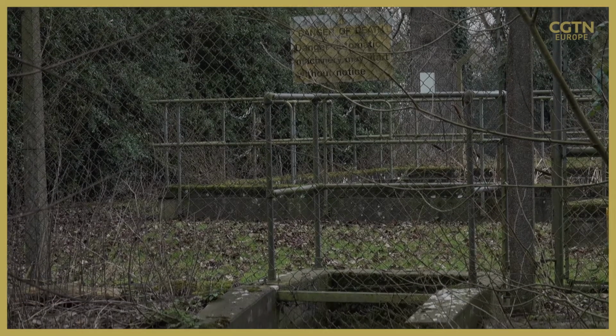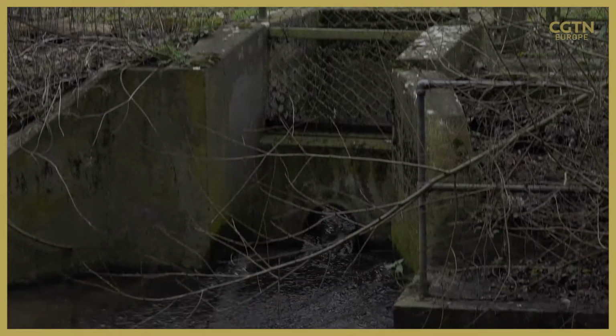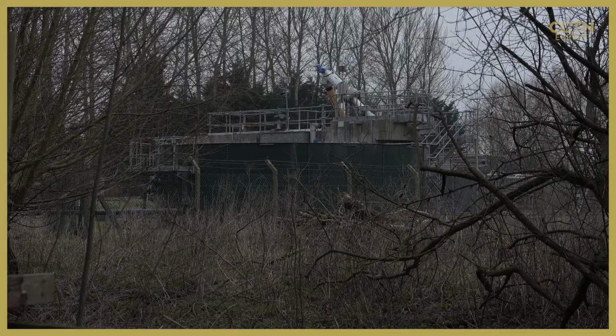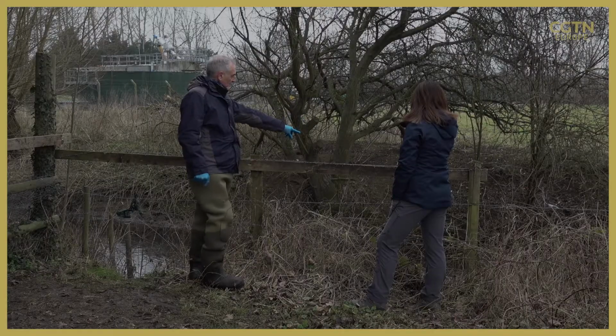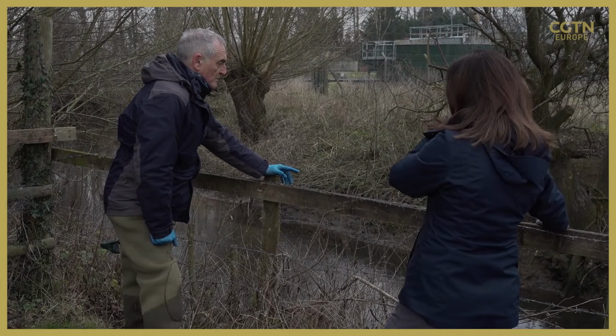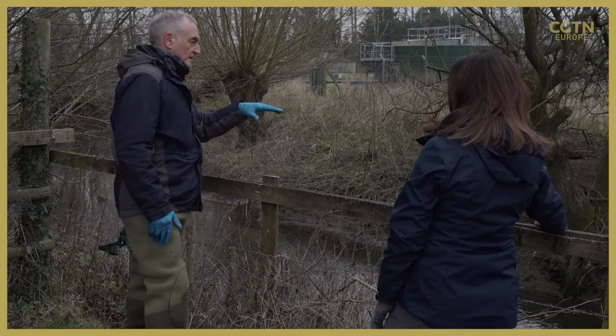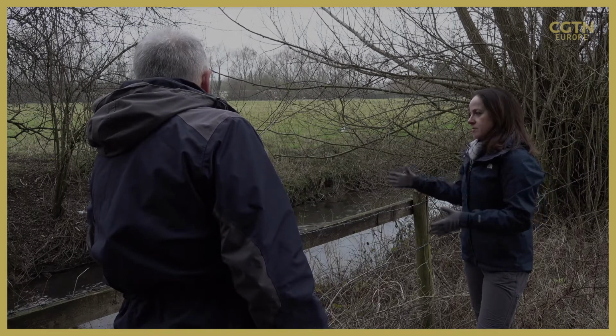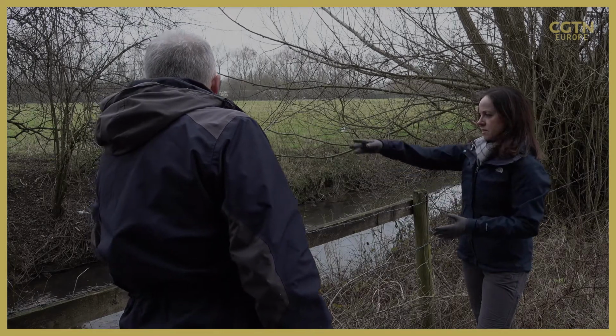Thames Water runs the treatment plant. The company says discharging raw sewage is unacceptable and it's working to reduce it. This is already carrying effluent at this point. But independent research has revealed thousands of illegal sewage spills into several English rivers. Campaigners say outdated sewage systems can't keep up with population growth.